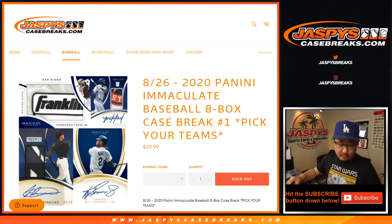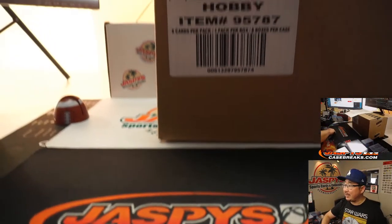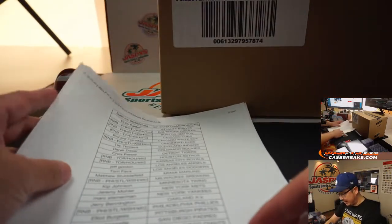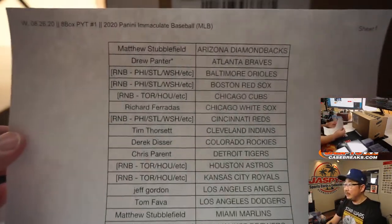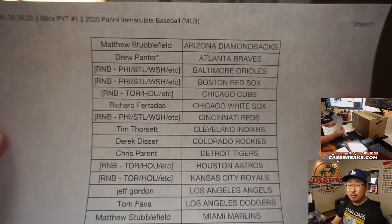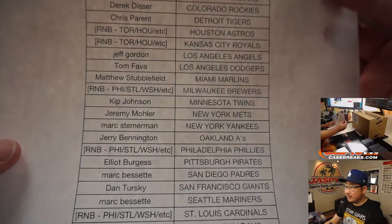Pick your team number one. There you go. There it is. Fresh case right here. My first live look at it. Big thanks to all of these folks for getting into the action on the 26th. Drew, you got last spot mojo with the Braves.